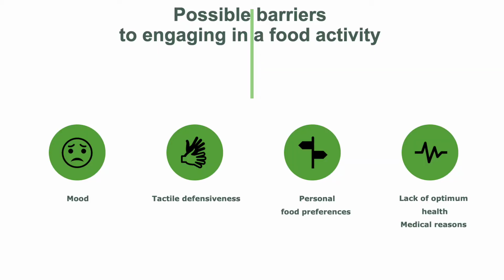Most young people are going to be really excited to join your groups and love the food activities that you set, but you may just find that one or two children struggle to engage. It is important to just think about and be sensitive as to why that may be happening, especially for young people with additional needs. It might be the mood that they're in that day. They could be tactile defensive about certain textures, and I'll talk more about this in the upcoming slides.